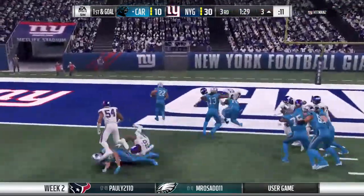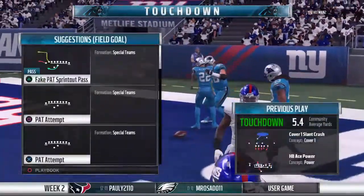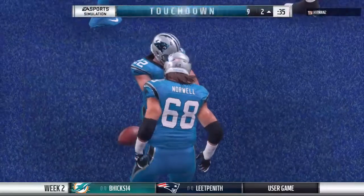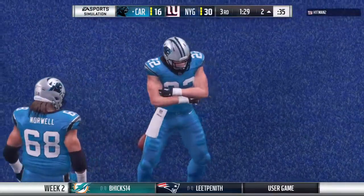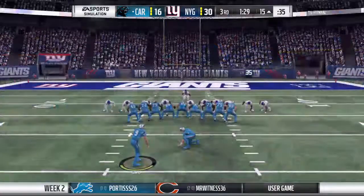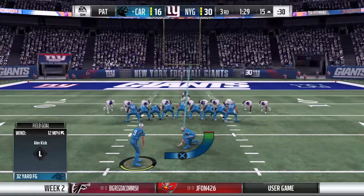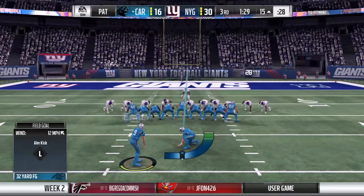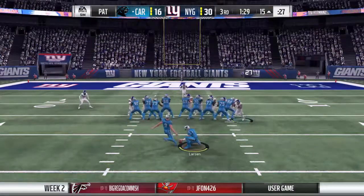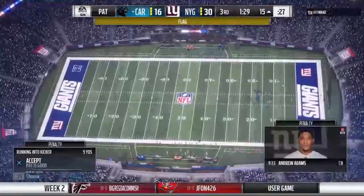On the ground, McCaffrey. And he is in. Touchdown, Carolina. A great effort there. His third touchdown now on the year. And the Panthers are able to cut into this lead. Gano now to add the extra point. And that will cut this lead down to 13.